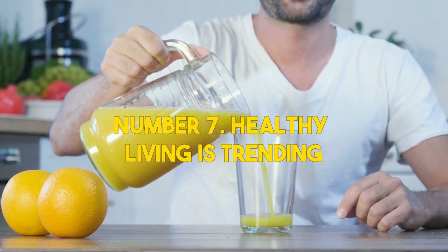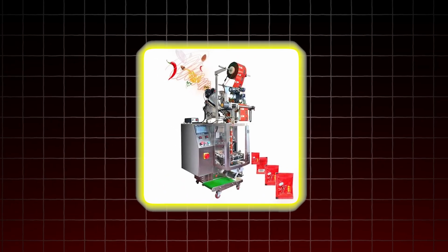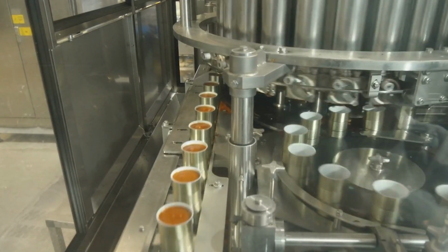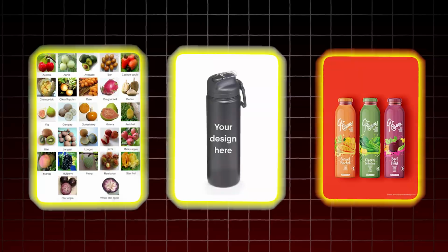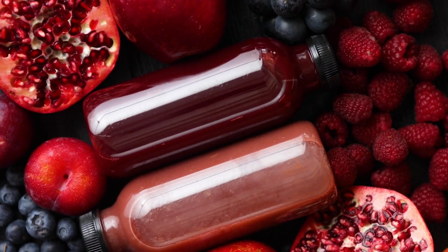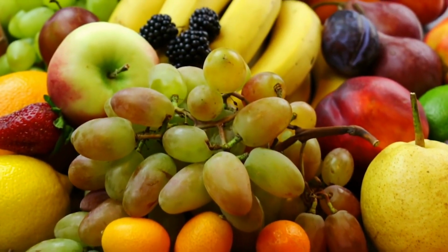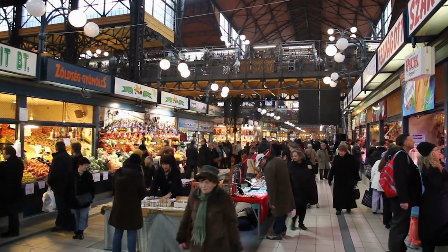Number 7. Healthy living is trending, and so is fresh juice. Compact juice filling and packaging machines from China are ideal for launching your own juice brand right in your backyard. With fruits, bottles, and basic branding, you're ready to go. Think cold-pressed detox juices, smoothies, or flavored water. You can even use local ingredients and highlight the freshness in your marketing. Sell at weekend markets or supply to small cafes and gyms.